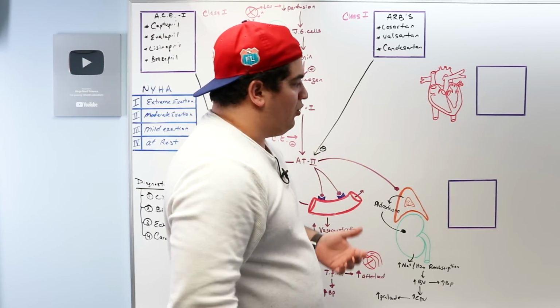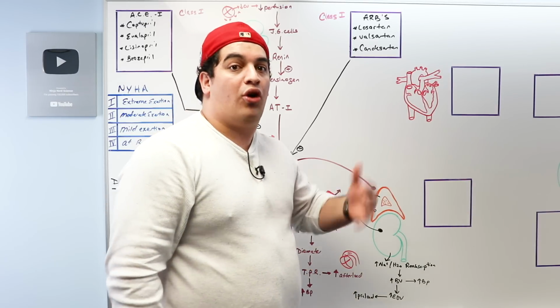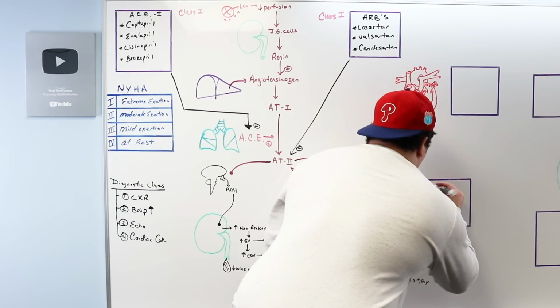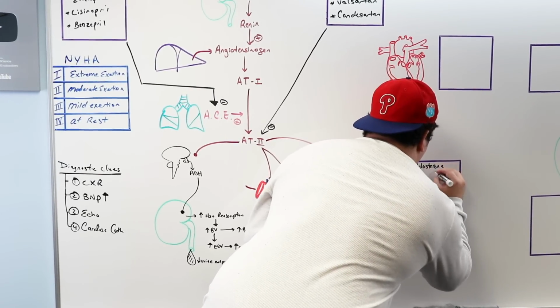The next drug that's also utilized, it's more of a class 3 drug, and we use this in patients who have had myocardial infarctions and we're trying to decrease the remodeling of the heart, are called aldosterone antagonists.